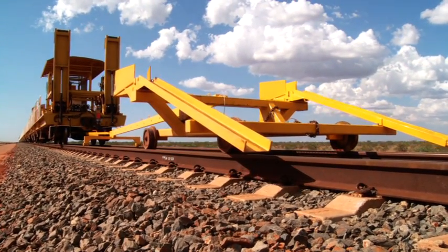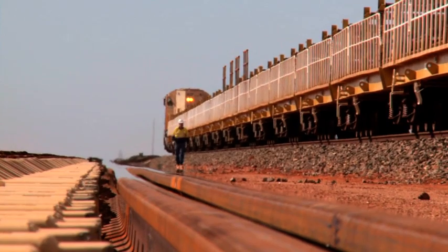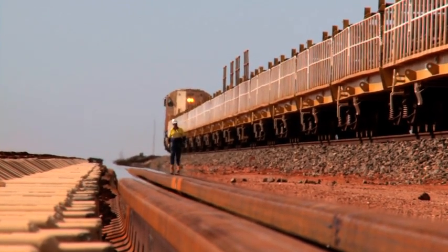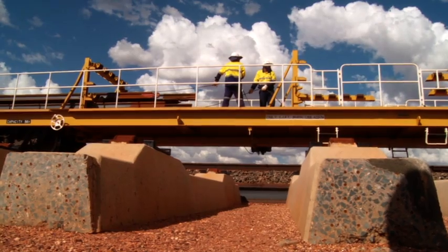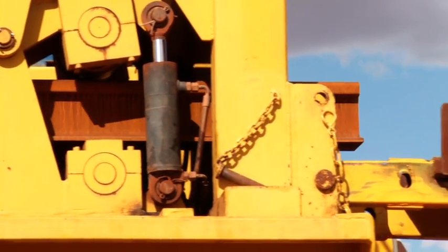The rail gets loaded onto the rail train in the yard, and it gets transported out to the location where it's to be dropped. And there's a crew that jumps on board, the operator, myself, and 3 other blokes, and we distribute the rail. I love it, it's good. You meet a lot of people, you learn new things on the rail, you build relationships.